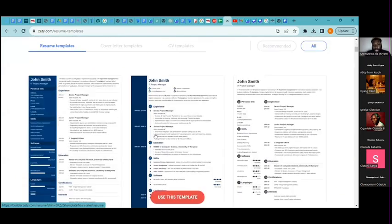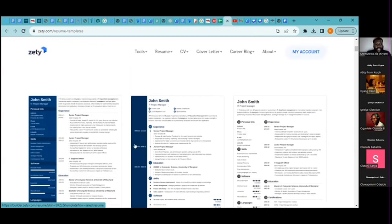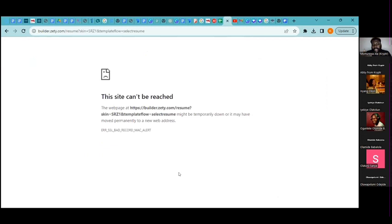Some of them are paid, some of them are free, and some of them you get to pick which ones work best for you. So depending on how you're feeling, how rich you are, how much you want the job, you get to make that decision. So here are a couple of templates, and the idea is that once you pick any of the templates, you just start to change the information. My apologies, I think that's my internet. But you just start to change the information as it relates to you.